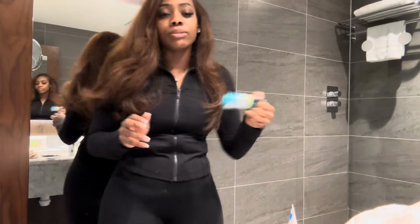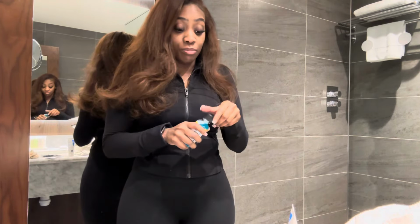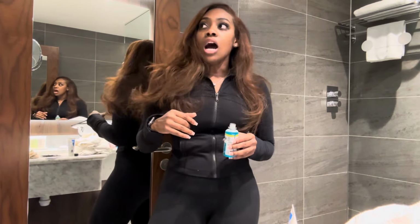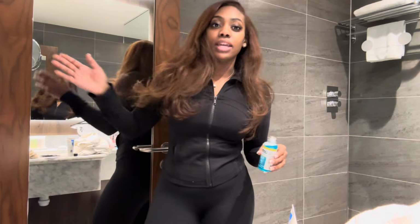Y'all, I didn't go to sleep until 7:30 a.m. I was gonna go get breakfast, but I just couldn't eat breakfast at that time. I needed to go to sleep. And I woke up around 10:30, so I had like 3 hours of sleep. I woke up to the wind gushing on my window, like hitting my window, bro.